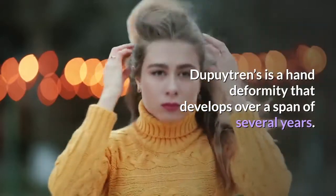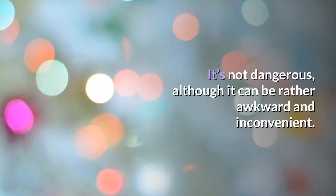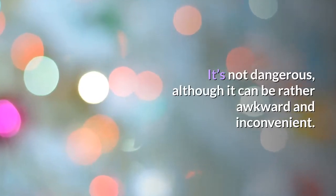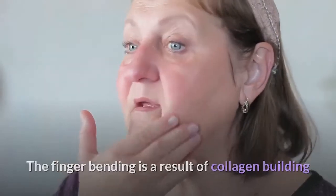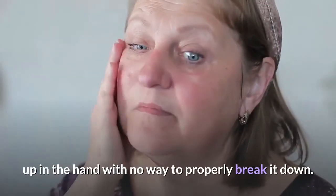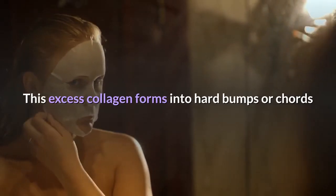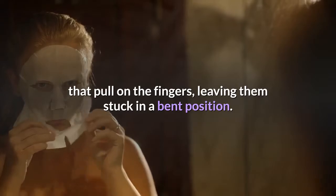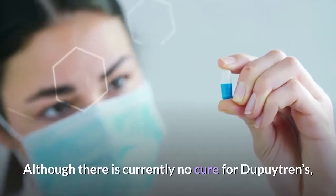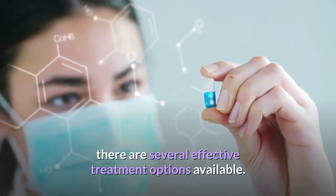Dupuytren's is a hand deformity that develops over a span of several years. It's not dangerous, although it can be rather awkward and inconvenient. The finger bending is a result of collagen building up in the hand with no way to properly break it down. This excess collagen forms into hard bumps or cords that pull on the fingers, leaving them stuck in a bent position. Although there is currently no cure for Dupuytren's, there are several effective treatment options available.